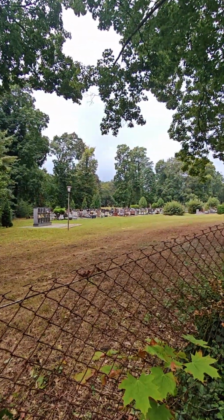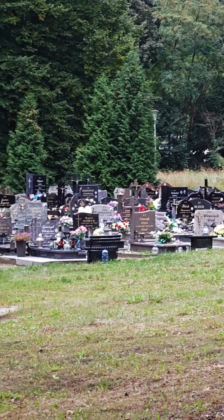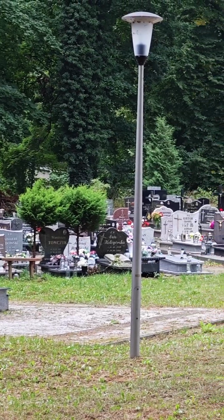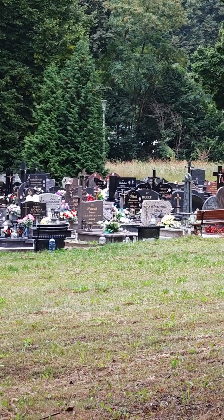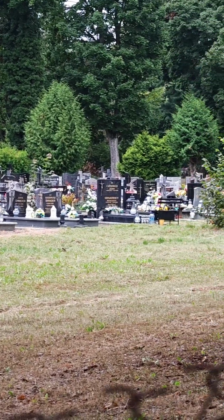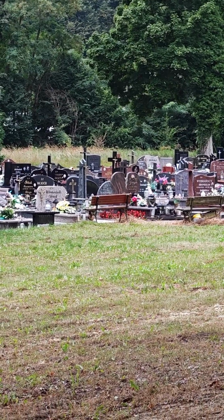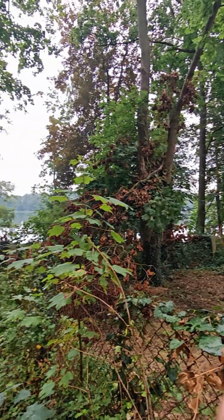There we go. Now, if you look at the graves, look at them all in fantastic condition. It seems like the Polish respect the dead a great deal more than we respect them in England. A lot of these graves are quite old. It's quite a nice place to be buried, isn't it, really? Right next to the lake.